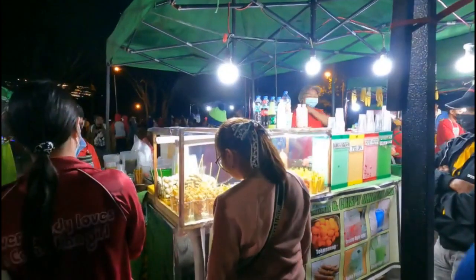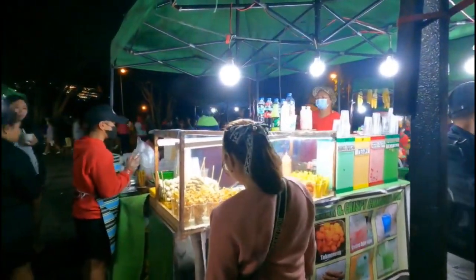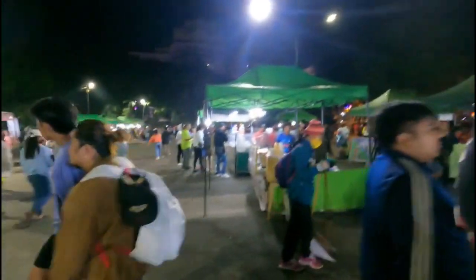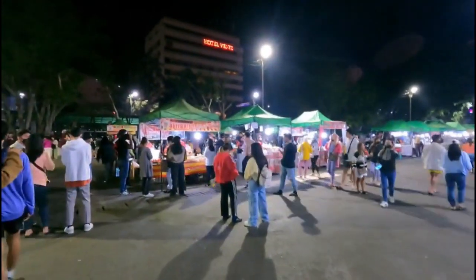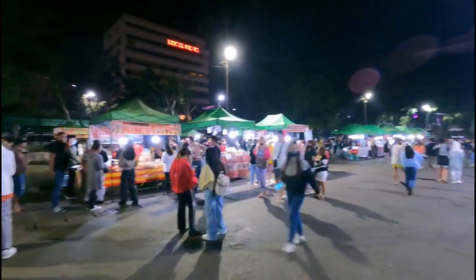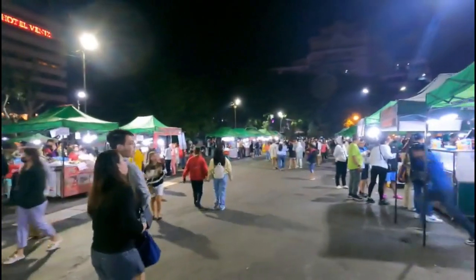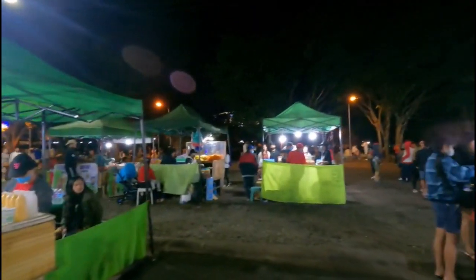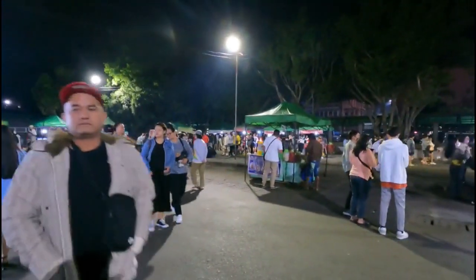What is this? Midnight market. Baguio City midnight market. Is Zena gonna buy something? Yeah, you can buy some food and eat standing there. Lots of people here, even more food than there.